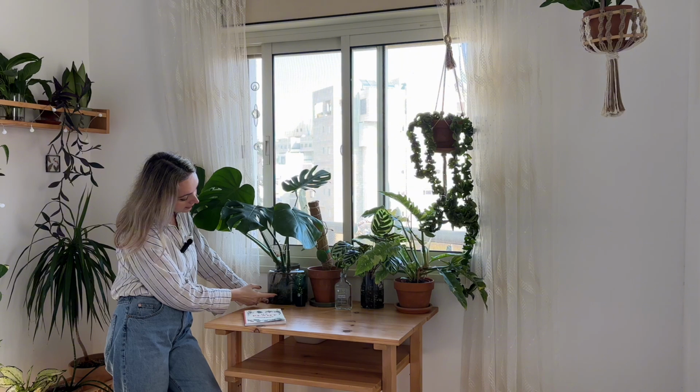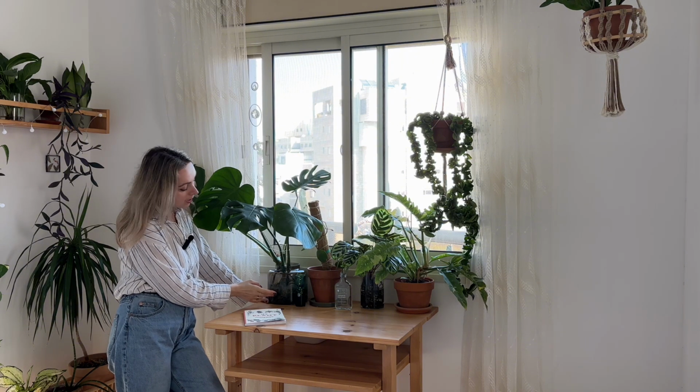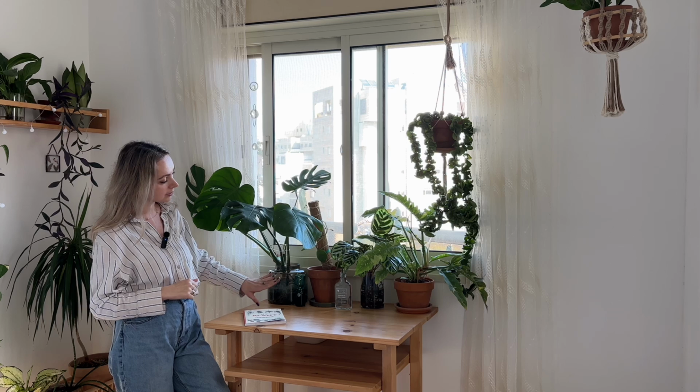I don't think I can take the root system out of this vessel, so I am gonna look for a bigger vessel for this beautiful cutting. I'm not planning on moving to soil anytime soon. I feel like if it's happy, I'm happy. I'm not gonna move it.